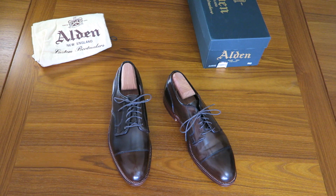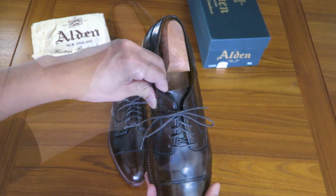Some of the rare shell Cordovan colors, such as ones called Cigar, which are these, Ravello, which is a little bit more of a redder brown, and Whiskey, which is sort of a lighter tan or lighter brown, are just not really being produced, and they're sort of hard to come by in Alden shoes these days, unless you get on a special order or you just happen to come across them, as I did with these and a fellow Style Forum member who I bought these from. So anyway, these are the shoes here.